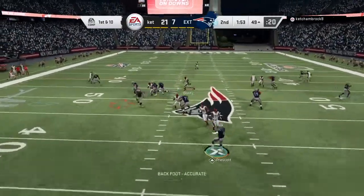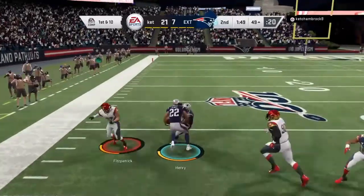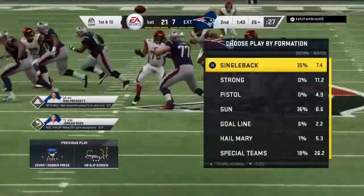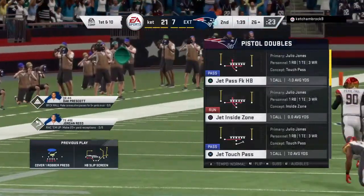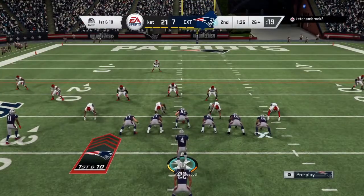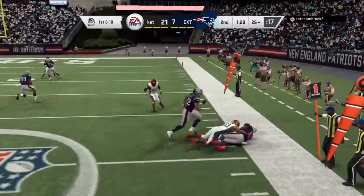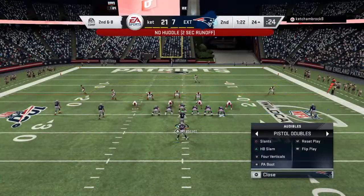On 1st and 10, Prescott. Now they go screen. It's complete. Well, he'll go down, but not before getting this inside the 30. 23 yards on the play. They ran that one well, and not only did they pick up a nice chunk of yardage on the screen, they sent a message to the defense. Rush the passer all you want, but you better be careful. We can hit you going back the other direction. It was Jonathan Bostic there on the stop.